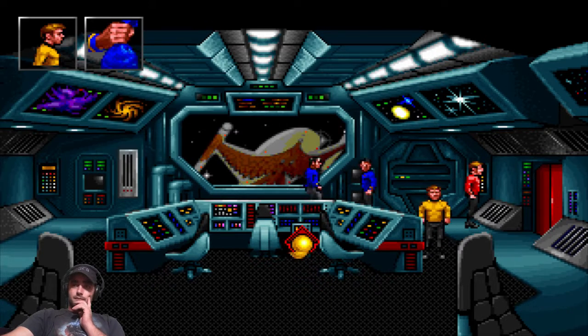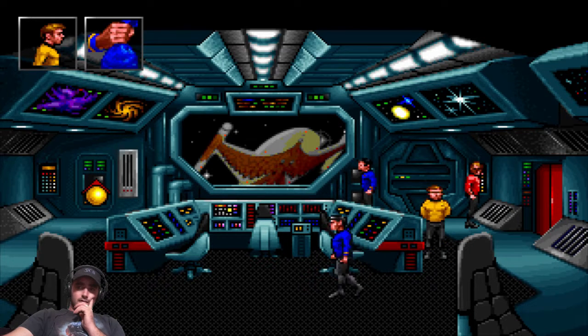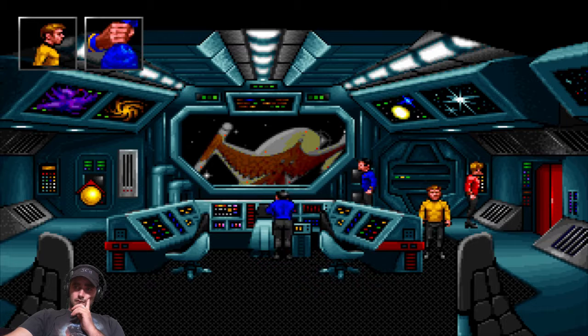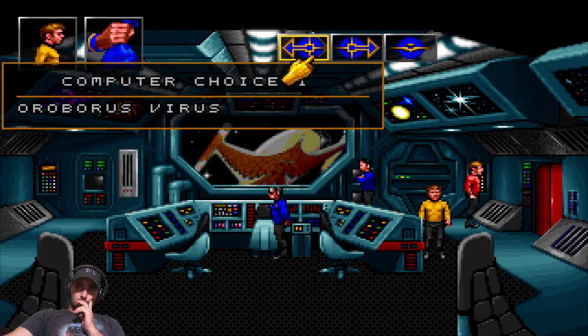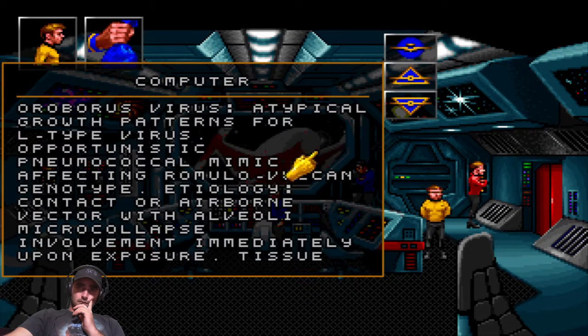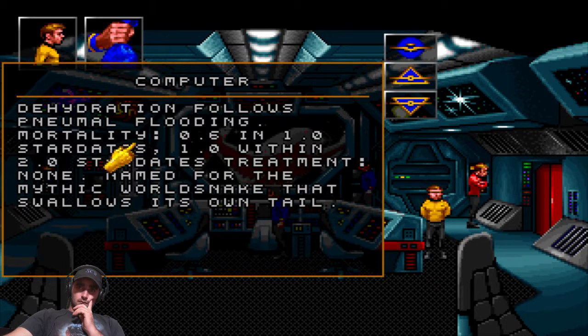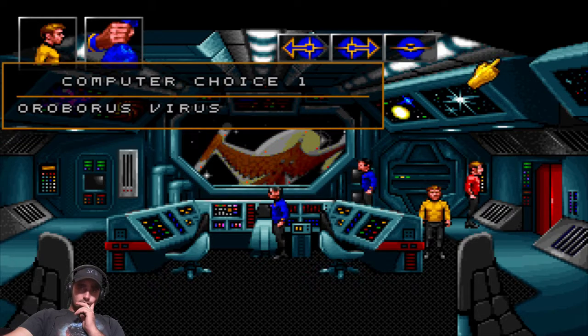Spock, check out the stations. What we missed. We had to have missed something. Please select subject file. Ouroboros. Exit. Ouroboros. Nitrous ammonia dihydrate. Exit. Ouroboros. Virus. Atypical growth patterns for... Please select subject file. Ouroboros.